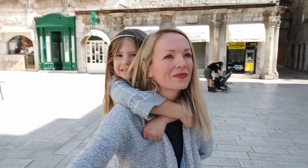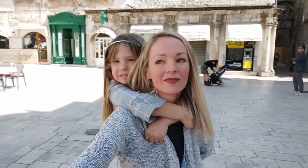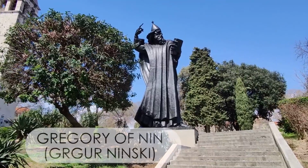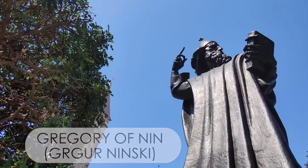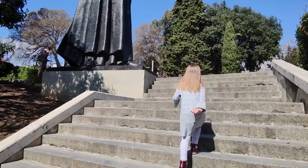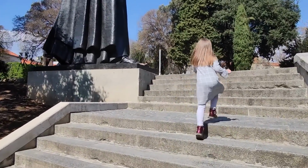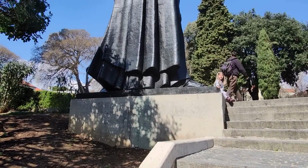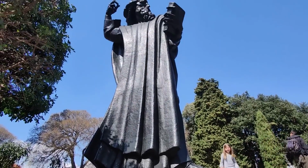After lunch, Olivia and I went for a little walk through the city to find the Gregory of Nin statue. Gregory of Nin was a famous Croatian bishop who brought reforms to the Catholic Church. He made church services in Croatian, and he also opposed the Pope on a few issues. There are a few Gregory of Nin statues throughout Croatia, but the one here in Split is the biggest.